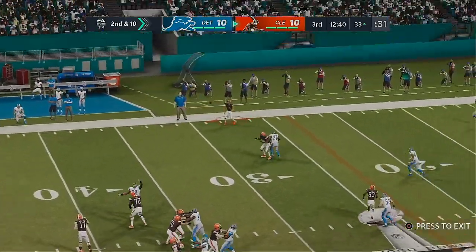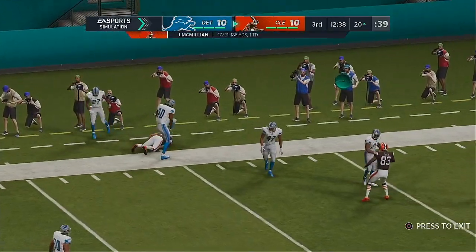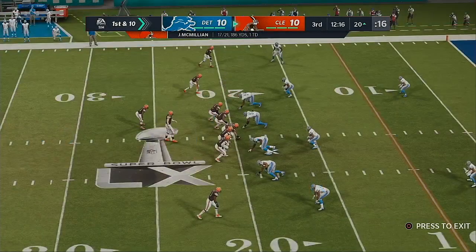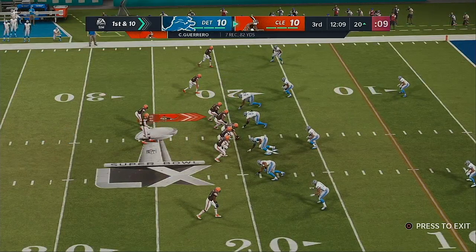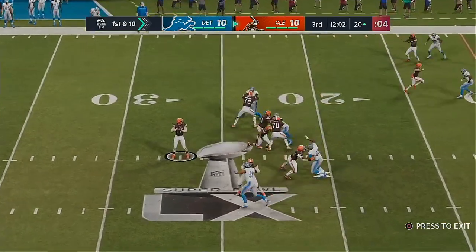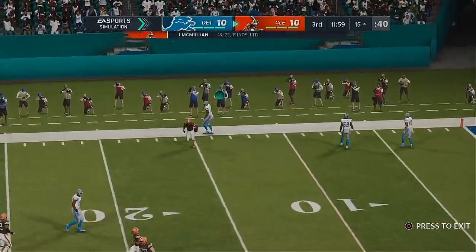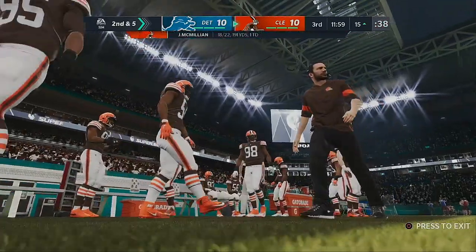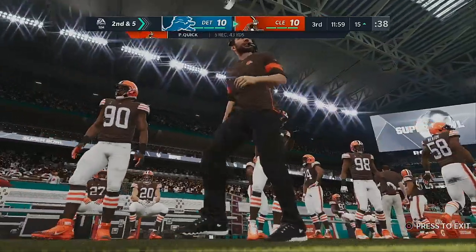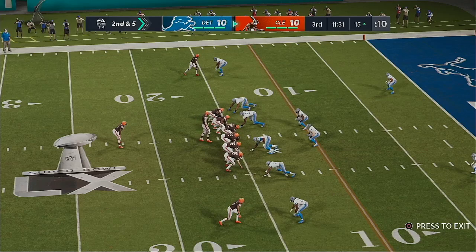Throwing again, McMillan. And he comes back with one complete. And down to the 20 he'll go before heading out of bounds. A gain of 13, it's a first down. First and 10 at the 20-yard line. Inside the red zone here, they'll look to throw. Firing quickly here, and that's complete. And he is out of bounds, looks like right at the 15. 5 yards on the catch there brings up second and 5.